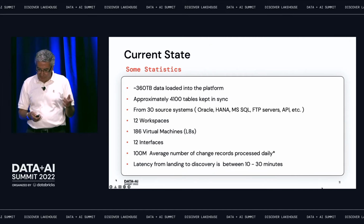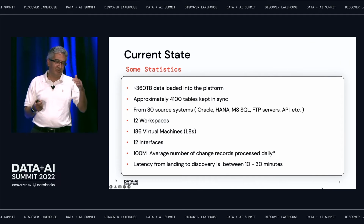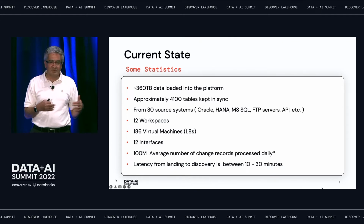I looked just recently. In fact, I need to have our team put this in a little bit more formal way. I did some random sampling to see exactly how many changes we were processing. So I took the 5 or 6 largest tables, then I also took another 6 medium-sized tables, and a bunch of small tables, 5 or 6, and I counted the number of changes that were occurring per day. So it's around 100 million changes that we process every day.